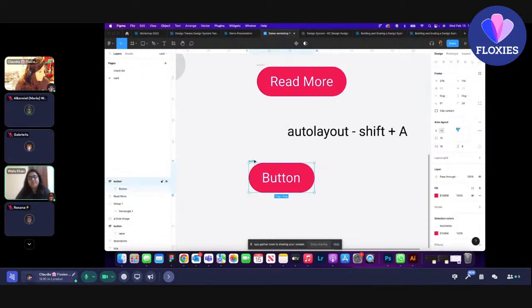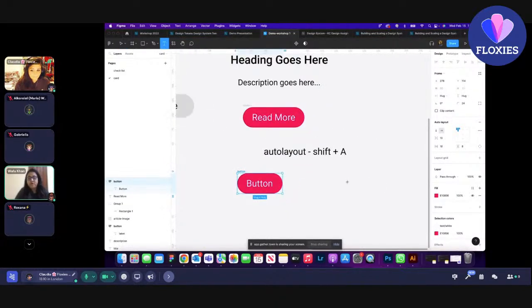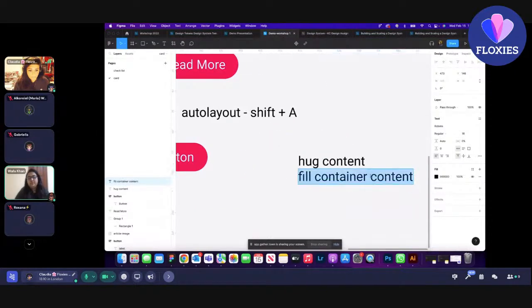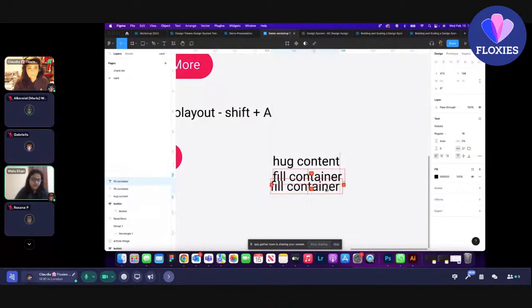But what is so special about this? Actually, this is a very important concept because when we talk about auto layout, we have three options. Oh, I had a really nice diagram. I wish I had it in front of me. So the three options that we have: the first one is hug content, and the other one is fill container. And the third one that I want to talk about is the fixed width.